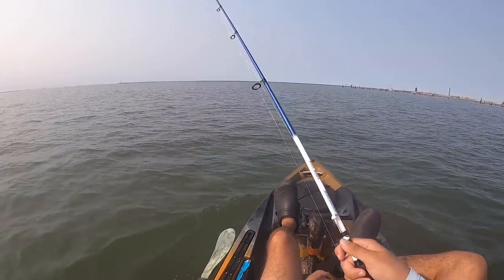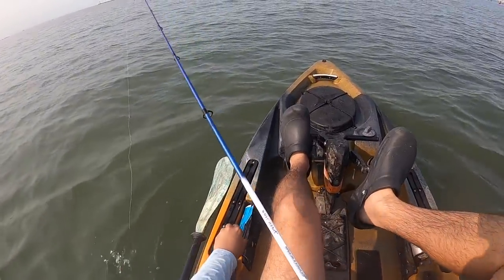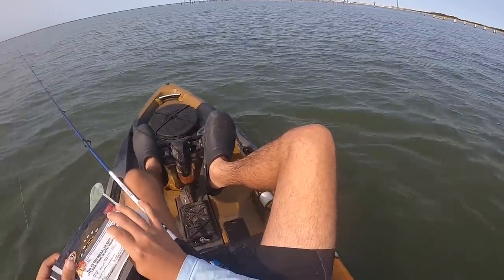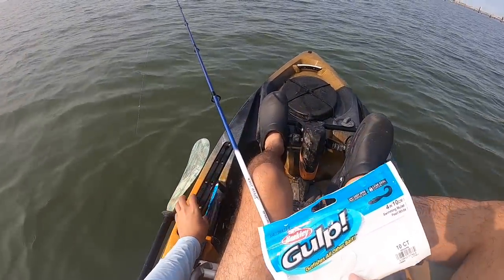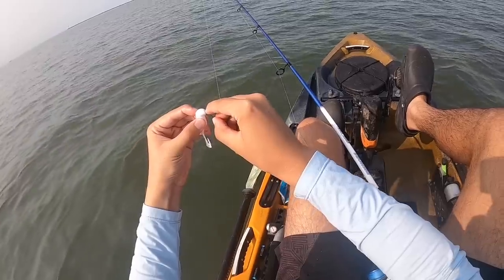We just switched over to, I think, a 1/4 ounce jig head, and it's quiet out here. Let's put on the white OG 4-inch women mullet.